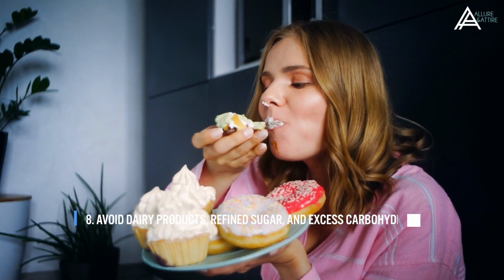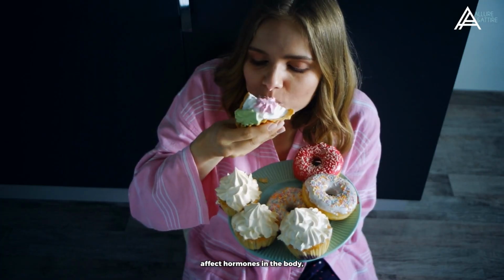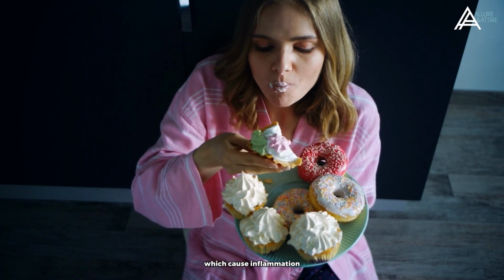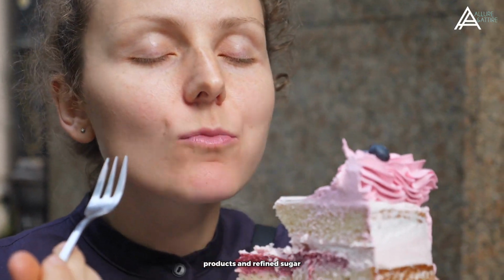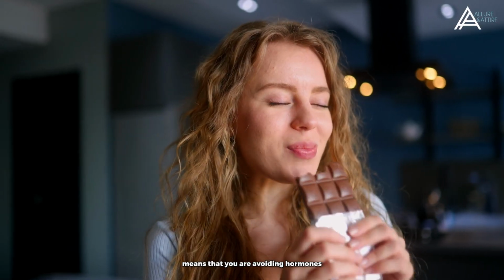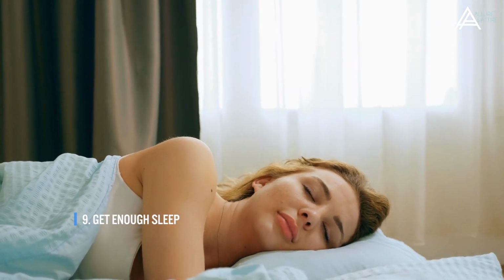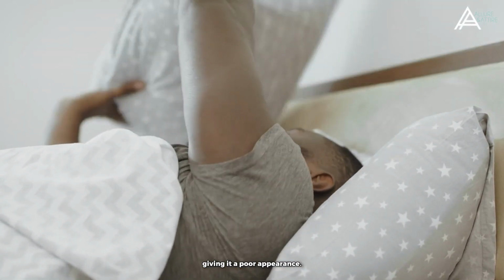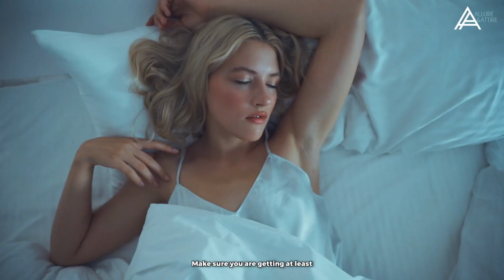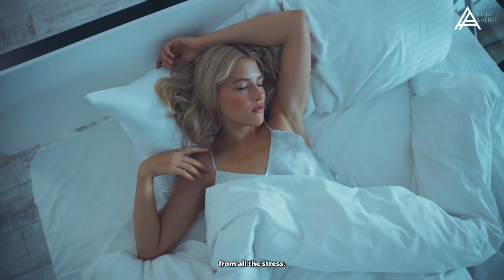Avoid dairy products, refined sugar, and excess carbohydrates. All of these foods affect hormones in the body, which cause inflammation and lead to acne outbreaks. Cutting down on dairy products and refined sugar means that you are avoiding hormones that can cause acne. Get enough sleep. Insufficient sleep causes your skin to be stressed, giving it a poor appearance. Make sure you are getting at least 8 hours of sleep per night to get rid of acne and give your body time to recuperate from all the stress.